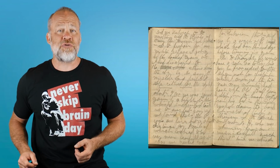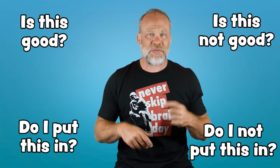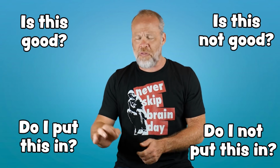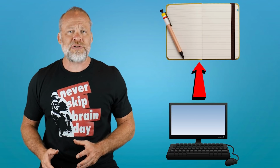The person, however, who is writing the notes in their journal, they're actually having to think about it as they're writing it. They're actually having to determine, is this good? Is this not good? Do I put this in? Do I not put this in? They're writing the important stuff. They're thinking about it as they're writing it out by hand. Therefore, the person who writes it out by hand is probably at a little bit of an advantage.